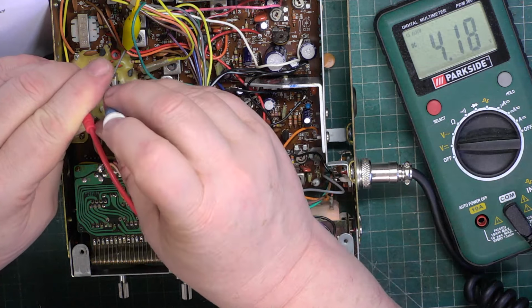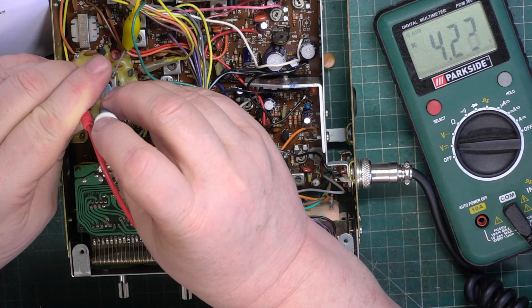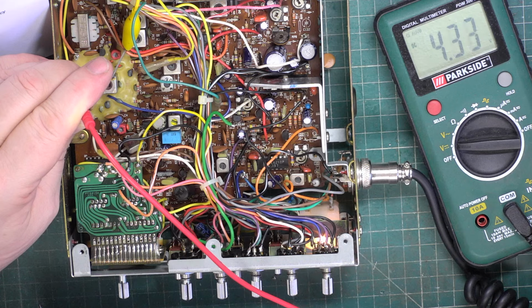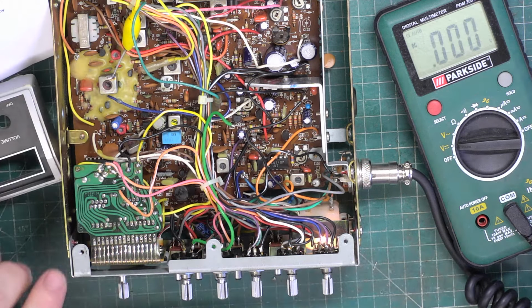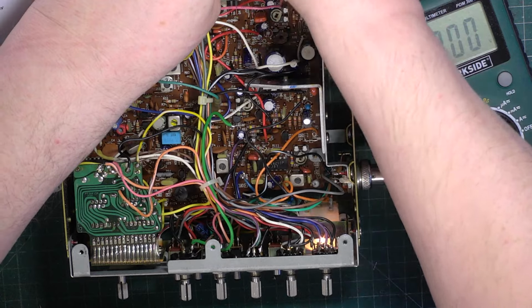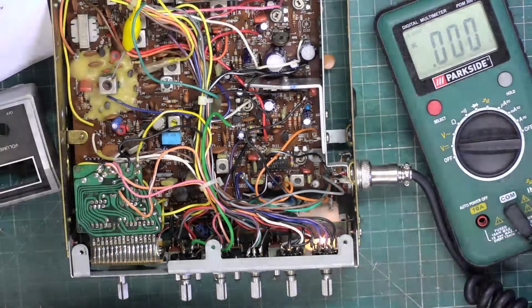We'll just give it the tiniest little twaggle. Wrong way. How about that? And then we're going to transmit, and once again we should have 4 volts. I'm just trying to blow his PA up. We haven't got an aerial connected. I'll just connect that to the test gear. And that's something we know it did do, was transmit.